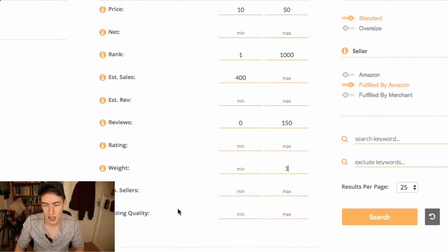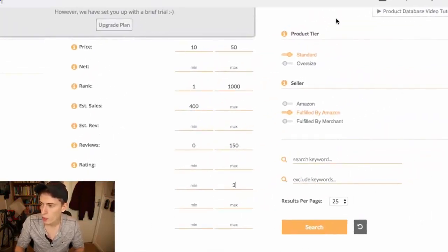Number of sellers doesn't matter. Listing quality doesn't matter. You then want to do product tier. So this we want to keep a standard. We don't want to do oversized products. We then want to do seller. We want to do fulfilled by Amazon. Leave the keywords, just leave all the keywords.